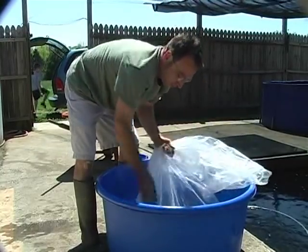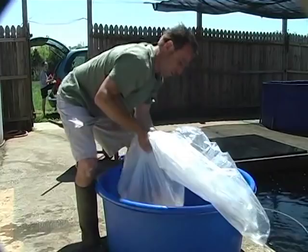These girls are bagged up and wheeled down to their grow-out pond. Crude, simple, old school.